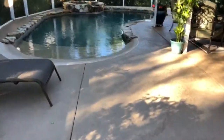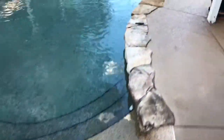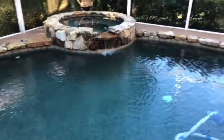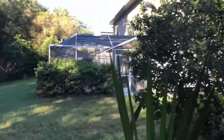All right, so the pool is beautiful. It has the zero entry here, like you're at the beach. It looks beautiful. All the equipment right over here, 2 air conditioner side. Okay, so here is the pool.